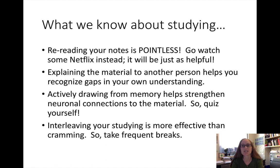Number two, explaining the material to another person helps you recognize where you don't understand things. All right, so that is your biggest tool. Now, it would be best if it was somebody from the class because they'll be more familiar with the material and can catch you if you say things wrong. A TA is even better. They've got office hours. You can explain it to them. But going to a TA and having them explain things to you is not helpful. You need to go explain things to them and have them say, ooh, that's not quite right, and then help you through it. But it can also be your mom, your dad, your boyfriend, your girlfriend, your dog, or even the wall. Right? So you're going to explain it out loud to someone else so that you can recognize gaps.